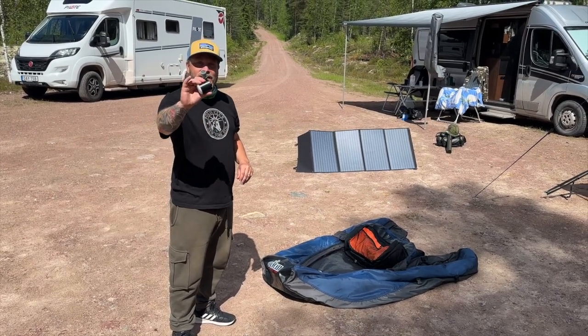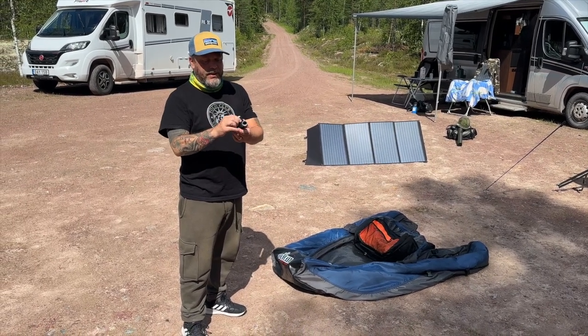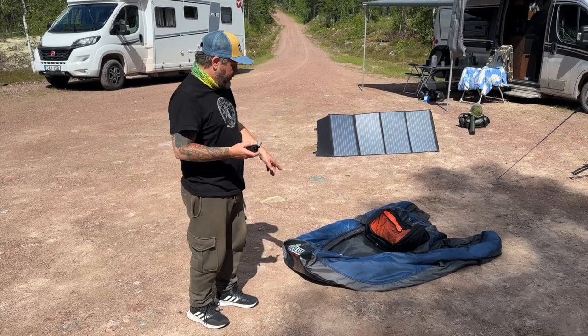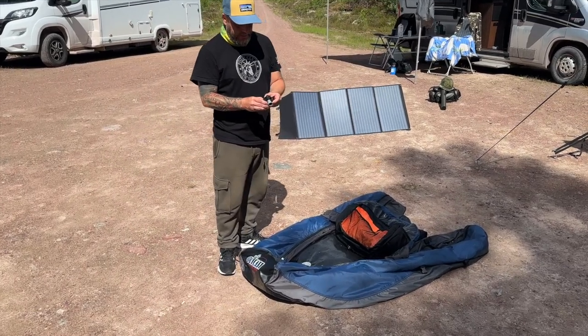Yeah. So I bought this air pump with a battery, and it's light as well, really useful. So I'm going to use it to fill my float tube.